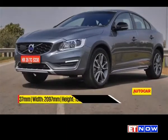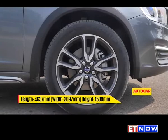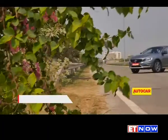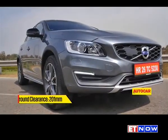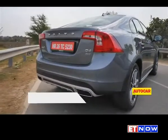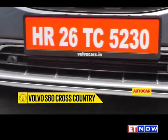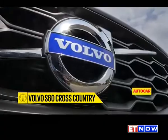What it is, is an S60 sedan that's standing on its toes. Its suspension has been raised and now the ground clearance is a whopping 201 millimeters. That's more than any of the compact luxury SUVs. Normally, a sedan riding so high would look pretty awkward, but thanks to the cross-country treatment, black cladding on the wheel arches, silver scuff plates, and a big honeycomb grille, it actually looks rather cool and menacing.